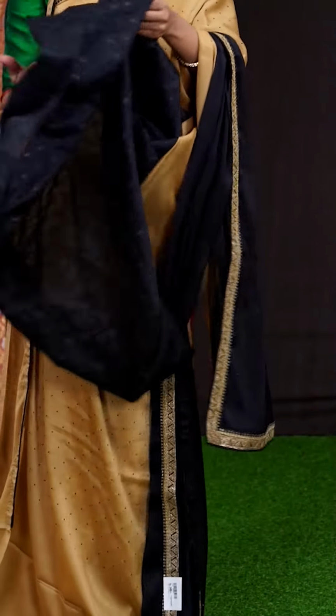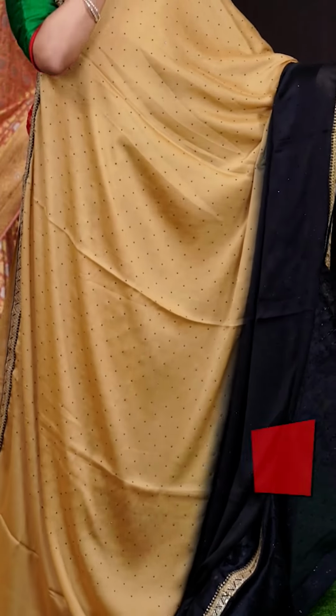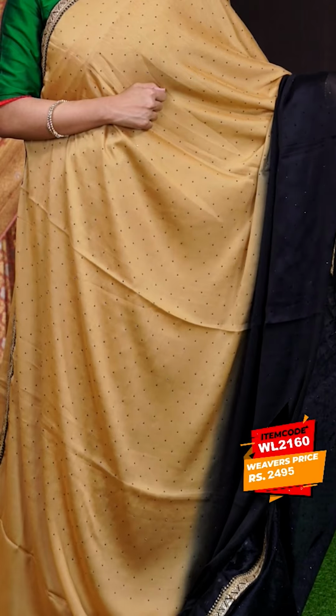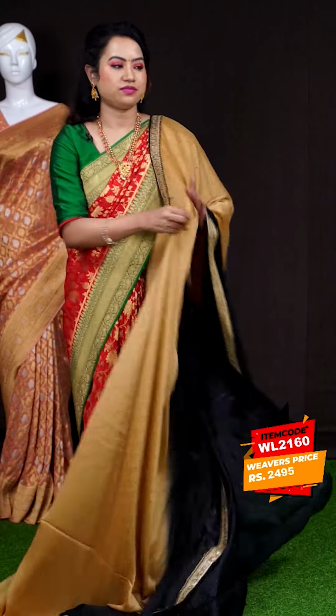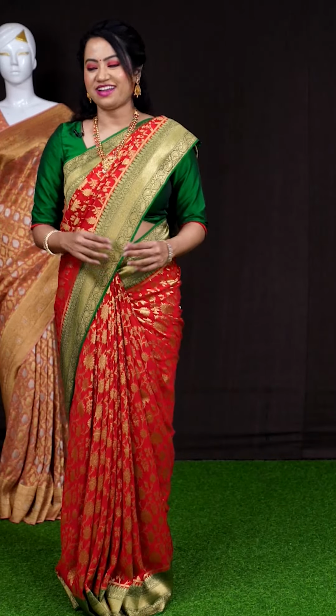And also, it has got this self-designed black color blouse. So the item code of this beautiful saree is WL2160 and the weaver's price is only 2495. Now it's time for our next saree.